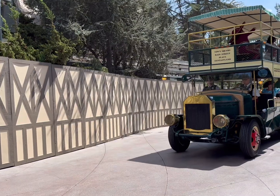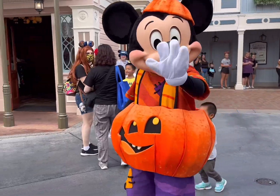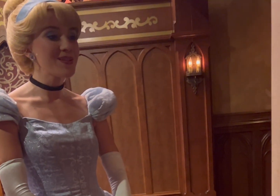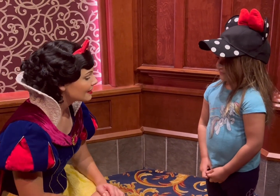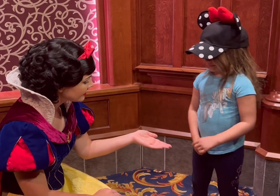They do have the Princess Castle. They have shows that they put on, and they have meet and greets with the princesses, like a gathering where you can meet multiple princesses at once over near Fantasyland.